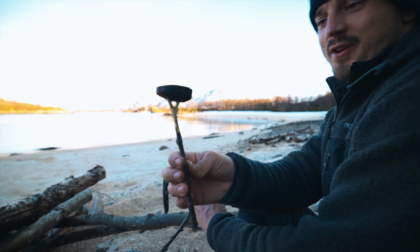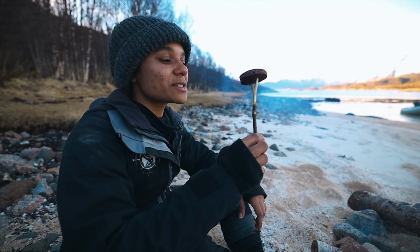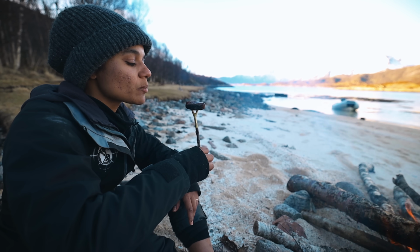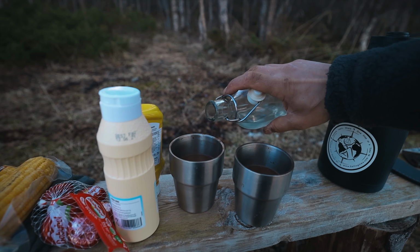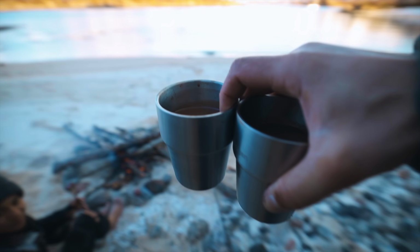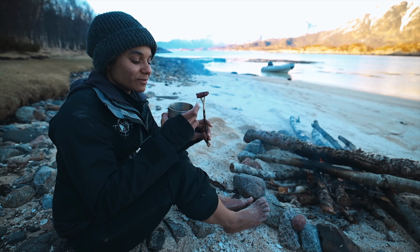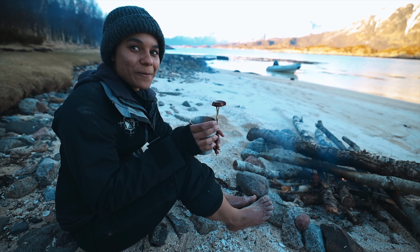Sausage-icle for you, my dear. Well, the fire may not be big, but it's just enough to make a sausage, smoked sausage popsicles. Yummy. Yummy. Yeah, pretty good. Cheers. Cheers. It's the perfect campfire drink, Norwegian style. Hot chocolate with a little bit of moonshine in it.